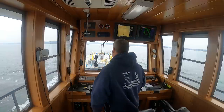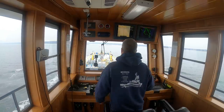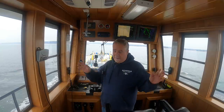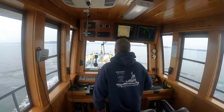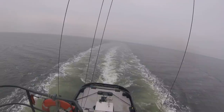Can't do this on every barge. I think we can do it on this one, but I haven't worked with this barge to do it, but I have a good feeling about it. So the idea is that we go up to the bow and we make up backwards on it, and that way we can drive it in stern first, and that way it will have room for the connection.